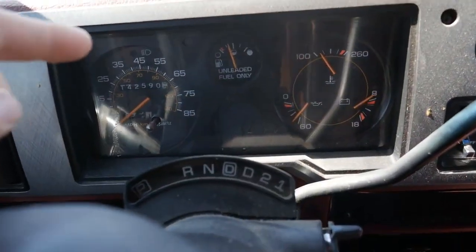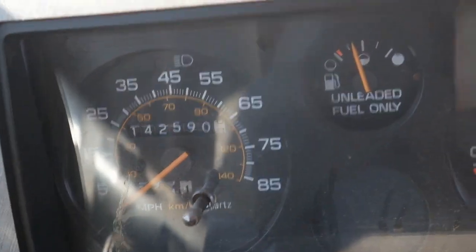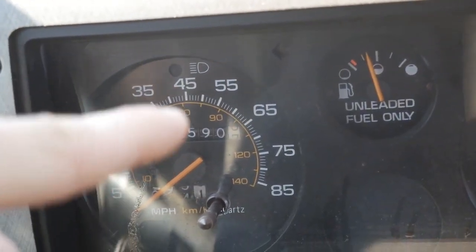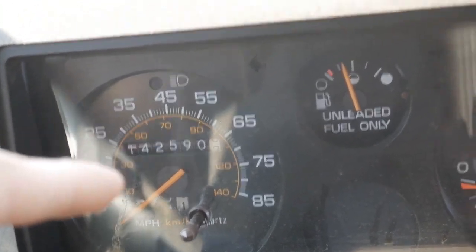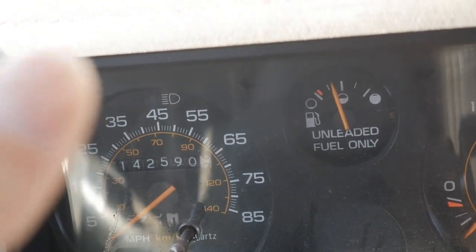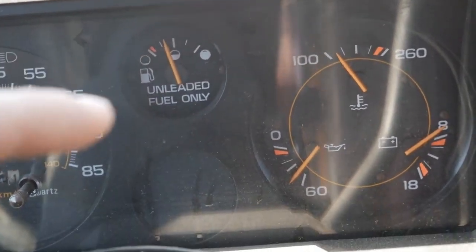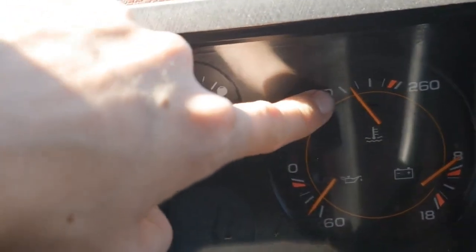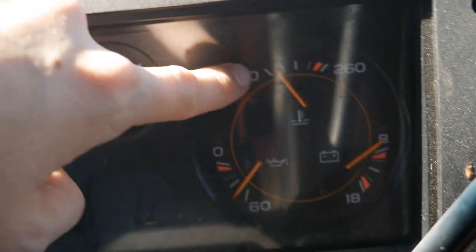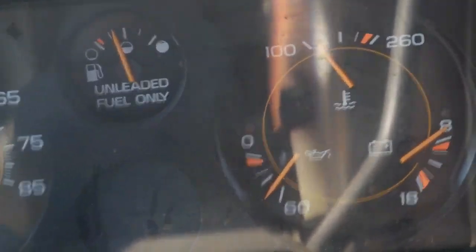You people wanted me to show the dashboard, and as you can see here, we are currently sitting at 142,590 miles. When I first purchased the van, it was at 139. So I've done about 4,000-ish miles in the past year of owning it. Now, there is one problem in the van. This coolant gauge does not work. I don't know why that is, but I'm looking into replacing that. That's one problem with the van that I have.